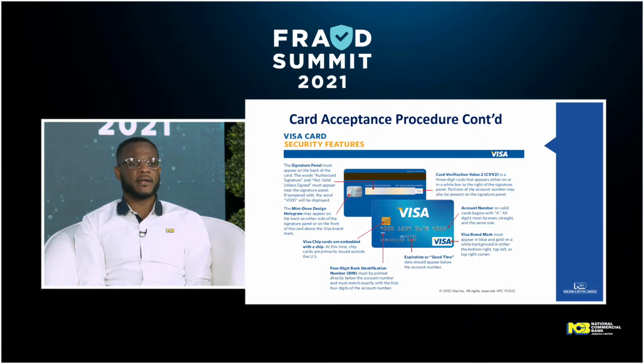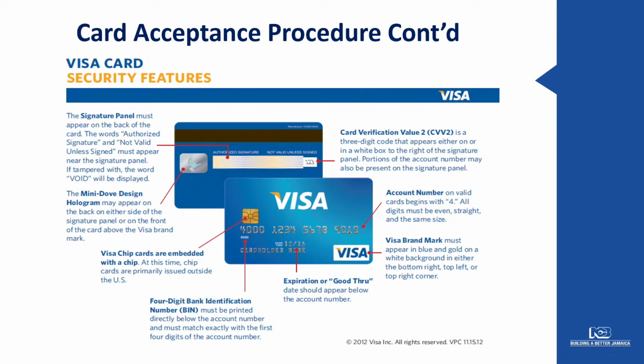If the signature panel on the credit card is tampered with, the word void will appear. So for example, if my credit card was lost or stolen, and I signed the back of the card and the fraudsters have difficulty replicating my signature, what they'll tend to do is try to erase the signature. But if they do that, the word void will appear on the credit card. The Visa brand must also appear in blue and gold, normally at the bottom front of the card, and if you put it under the UV lamp, the letter V will illuminate. You should also check the CVV2 that is on the back of the card, just to ensure that all is well with the credit card.